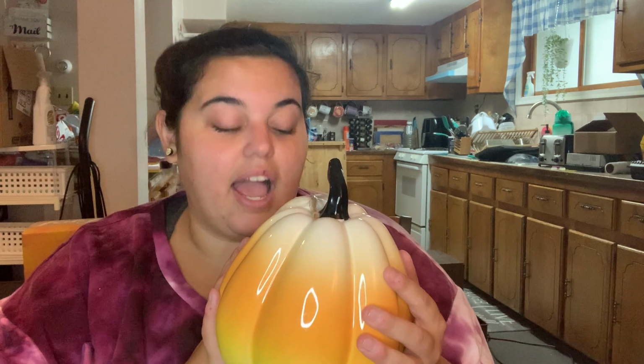I think I got two pumpkins. Yeah, there's one over there. It is a candy cane style pumpkin. Love it. I don't even like candy cane, but I love the candy cane look. They've been having this a lot this Halloween in different ways, not just in pumpkins. It's a very, very popular look right now. So I had to get at least one. And I think I'm going to put this on my kitchen island with a ghost on the side of it, which I'm going to show you guys right now.